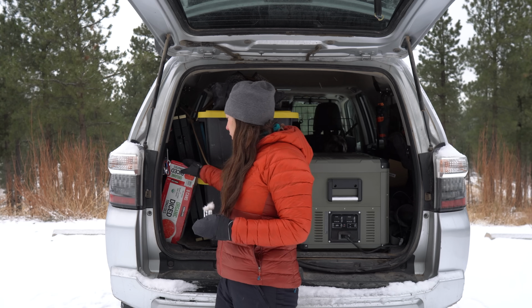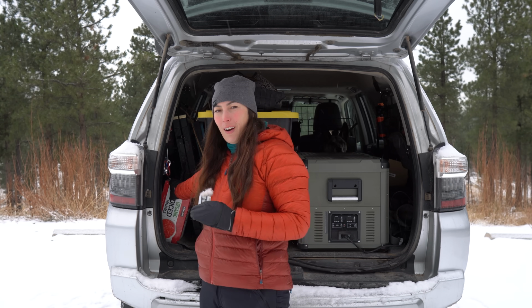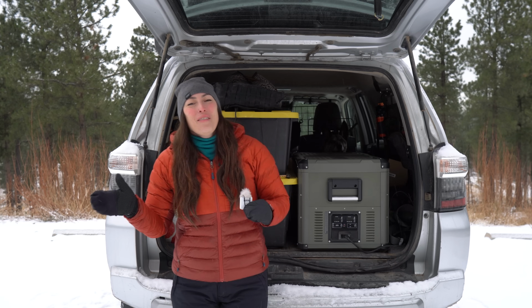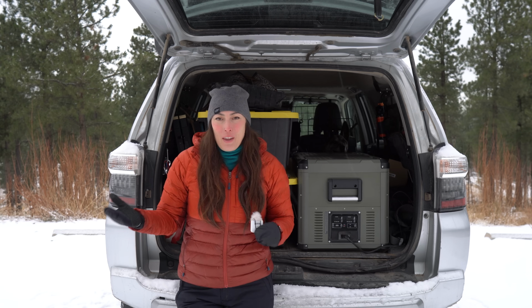Do you guys like how I do my storage? I literally have green beans in the front seat and my tomatoes right here. When you live the way that I live, you will find that you kind of just shove things wherever they fit.